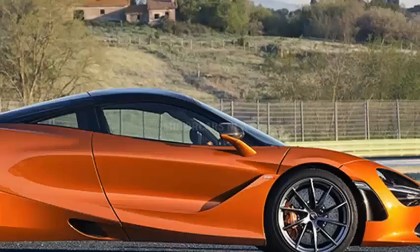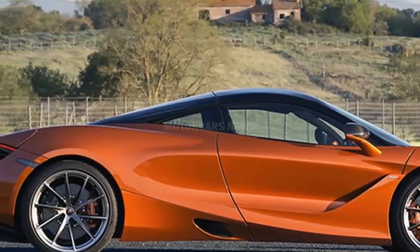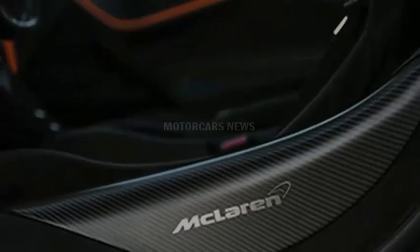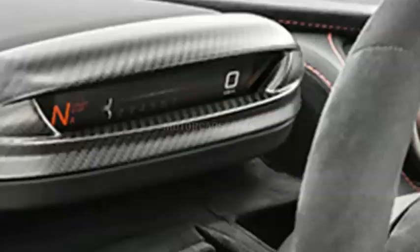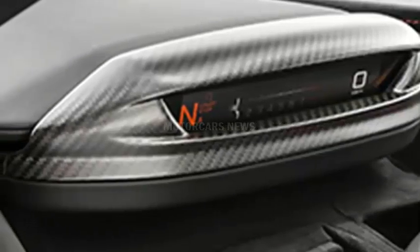McLaren says the 720S will do the quarter mile in 10.3 seconds. Top speed is 212 miles per hour. Those numbers seem like afterthoughts to how the McLaren feels. And it's not just the launch, it's anything that involves forward progress. And probably reverse as well, but we didn't try that.